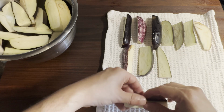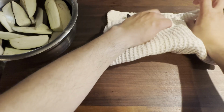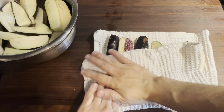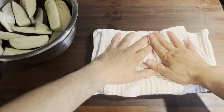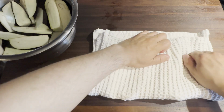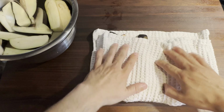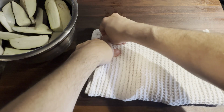You don't want to bang them with a pan or anything to get the moisture out. Just be firm with pressing down on the eggplant. You don't really want them to rip or tear or shred anyway, but again, apply the appropriate amount of force to pat them dry.